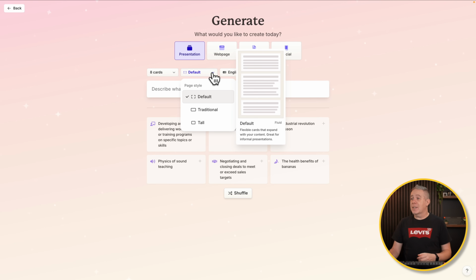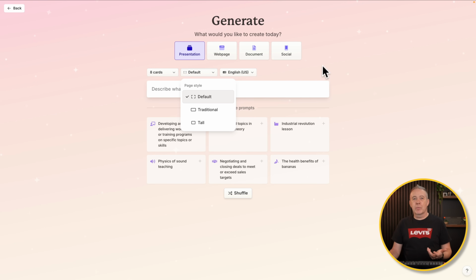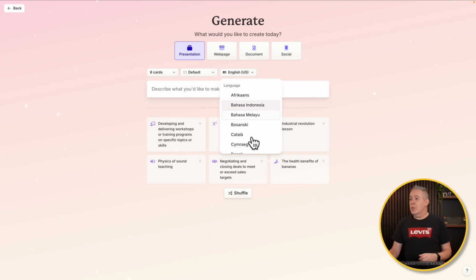Then you can choose the style you want, default, traditional, or tall, depending upon how you want to deliver this. If you're working with mobile, for example, you may want to use tall. You get the idea. Then we can choose the language that we want. The cool thing is I actually see this is supporting Welsh, which is quite interesting. We'll say English UK. Then we've got some example prompts. You can see underneath it tells us where it is.